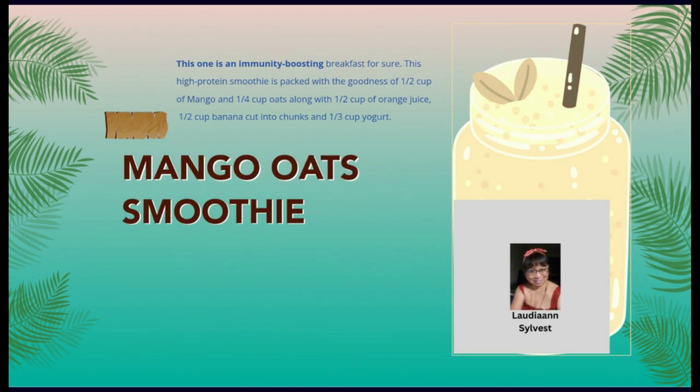Mango oats smoothie. This is another immunity boosting breakfast, that's for sure. It is high protein, packed with the goodness of half a cup of mango and a fourth cup of oats, along with some vitamin C, half a cup of orange juice, with half a cup of banana for potassium, and then make sure you add 1/3 of yogurt, and make sure everything is cut up, even your banana.